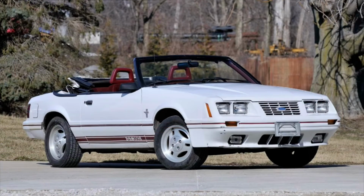And so he was talking with his wife, and they decided that they wanted a nice Mustang for when he retires soon, and they were looking at a convertible 1984 GT350, which is this car right here. And he missed the car by just a little bit, and so they did not end up buying it.